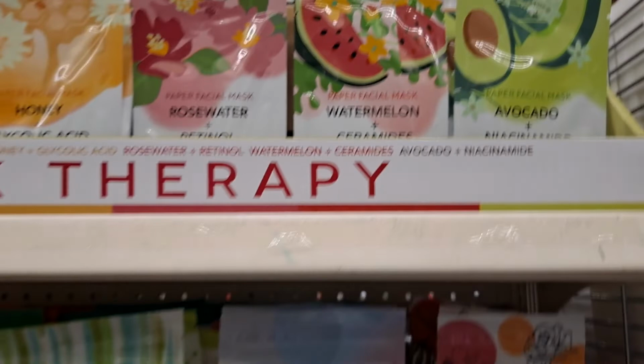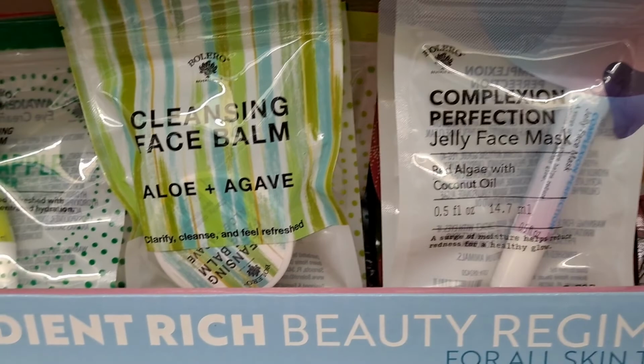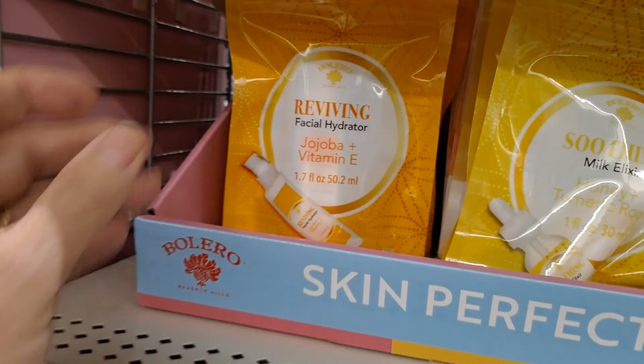Rose hip and jojoba jelly facial serum. You know, I've tried these and they are all fantastic. Jelly facial mask, cleansing balm, pineapple cucumber, soothing milk elixir, reviving hydrator, jojoba vitamin E, all kinds.